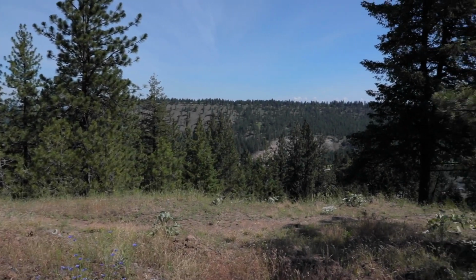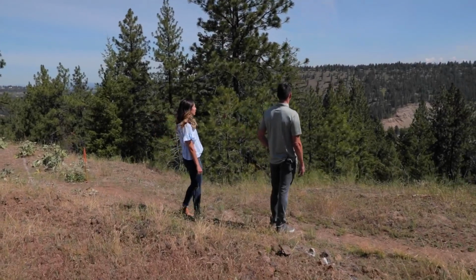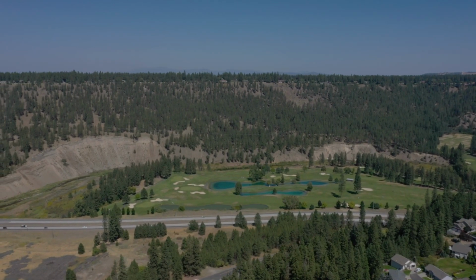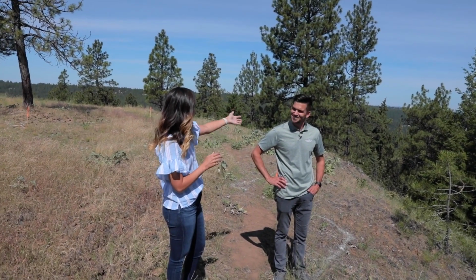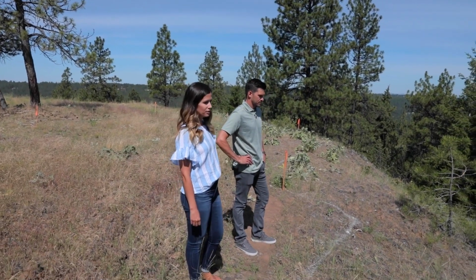So we have a nice view of High Drive, obviously. A little bit of a view of Qualchan Golf Course, which is kind of fun. Kyle's parents actually have a house that we built on Qualchan, so we can almost see them from here. And then we have just complete woods over here, which is just really nice for us.